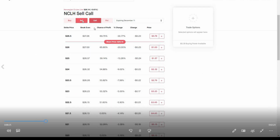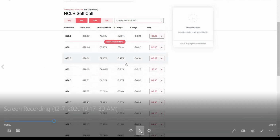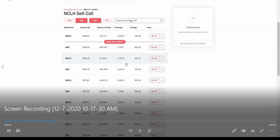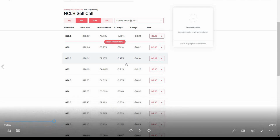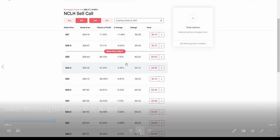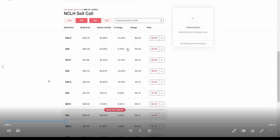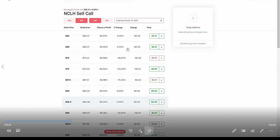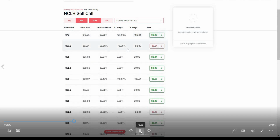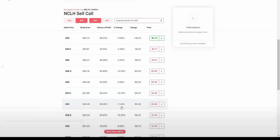Then you want to hit sell call. Now what you want to do is, when you sell a covered call, it's just like buying an option. You go and check what expiration date you want. So I'm going to pick January 8th. So that's about... actually, no, January 15th. So that's like a little over a month away. So, contract for January 15th for $35.